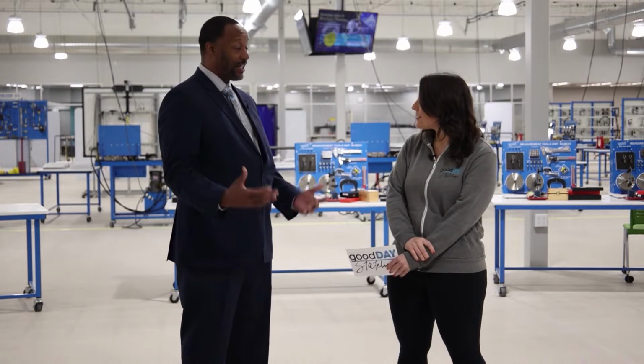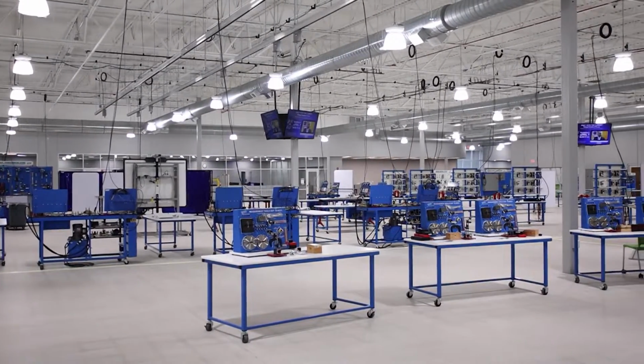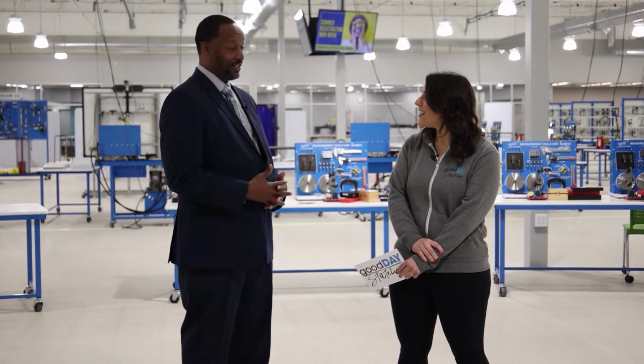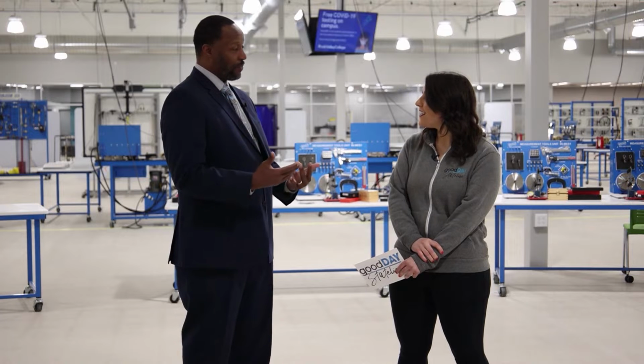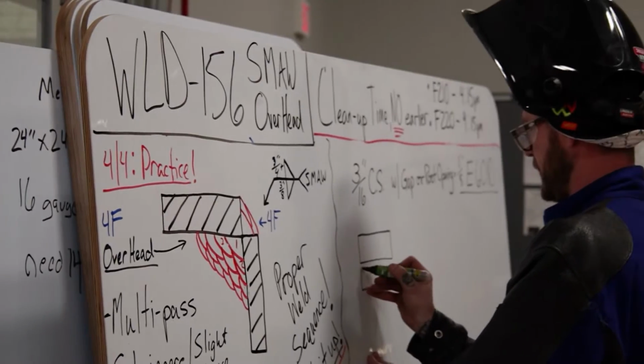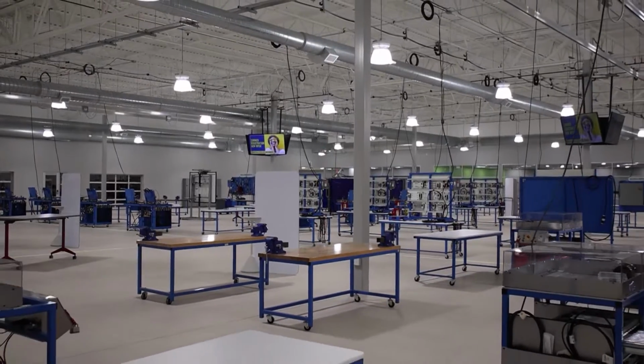Well, this is the Advanced Technology Center, and it's the old Shopco in Belvedere, and we have transformed it into a 77,000 square foot facility focused on advanced equipment and teaching and learning around manufacturing, which means CNC, computer numerical control, welding, as well as mechatronics, and we also have forklift training here as well. The whole idea is that we wanted to make sure we had a state-of-the-art facility to help train our students and to help advance the careers of our students in the community.